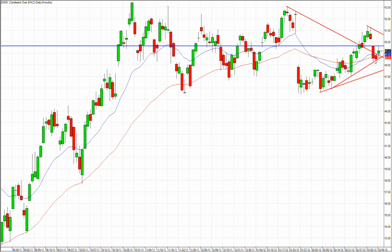So we have to wait and see. This is a decent place for a cradle. Two wicks down, back above the 50, tail off of the 50. It's these two tails, that tail. Putting in a lot of tails, looking like some upside potential here.